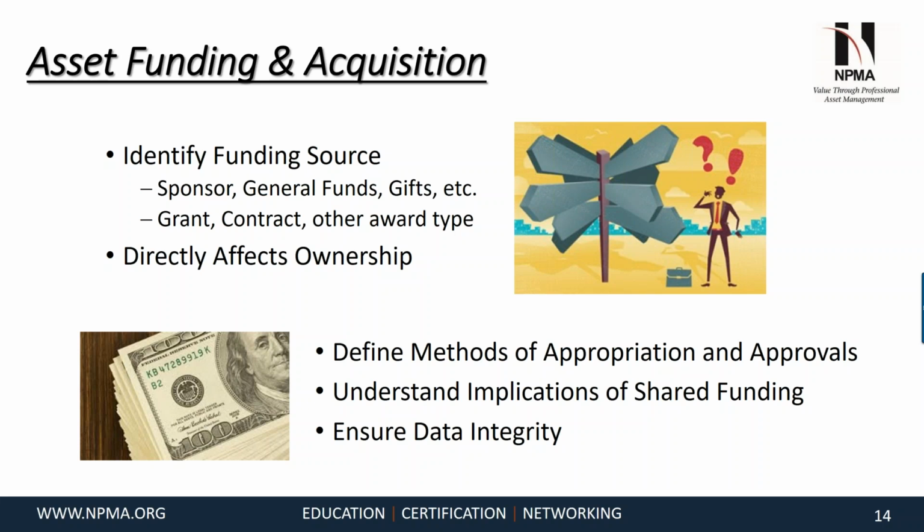Define the methods of appropriation and approvals depending on the value or the price or the amount of money that we're talking about. There should be some controls in place for maintaining the level of appropriation and the approvals for it. Understanding the implications of shared funding is also important. Multiple sources of funding going into a common cause project or effort. And up front, at acquisition, ensure data integrity. That's critical to your audit trail. Data integrity.